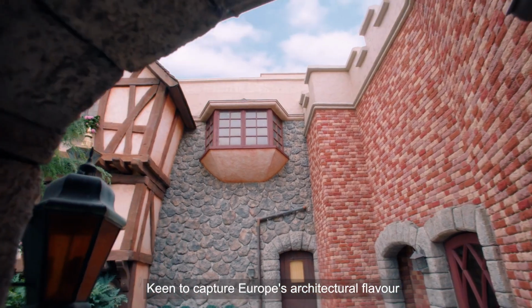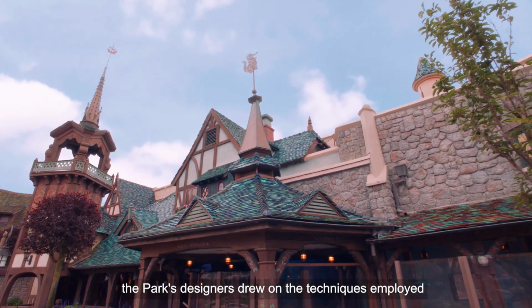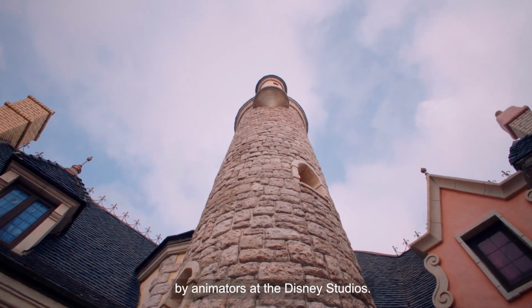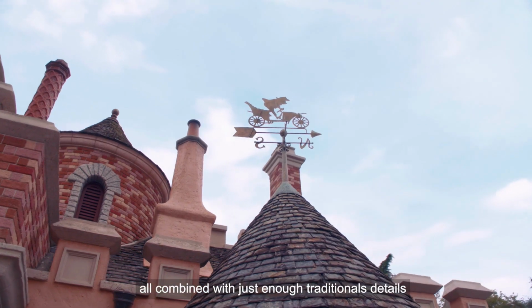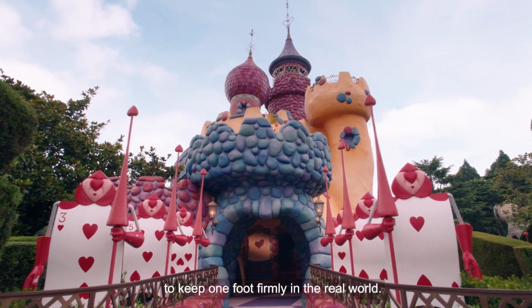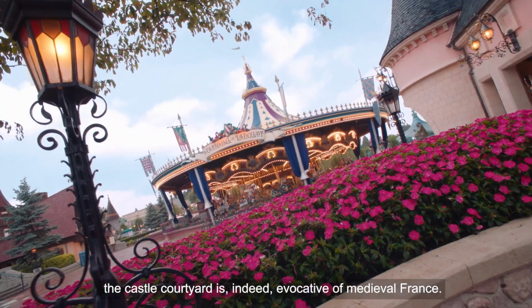Keen to capture Europe's architectural flavor when creating the magical world of Fantasyland, the park's designers drew on techniques employed by animators at the Disney studios. Curvaceous lines here, exaggerated proportions there, all combined with just enough traditional details to keep one foot firmly in the real world. Stretching out beyond Le Château de la Belle au Bois Dormant, the castle's courtyard is indeed evocative of medieval France.